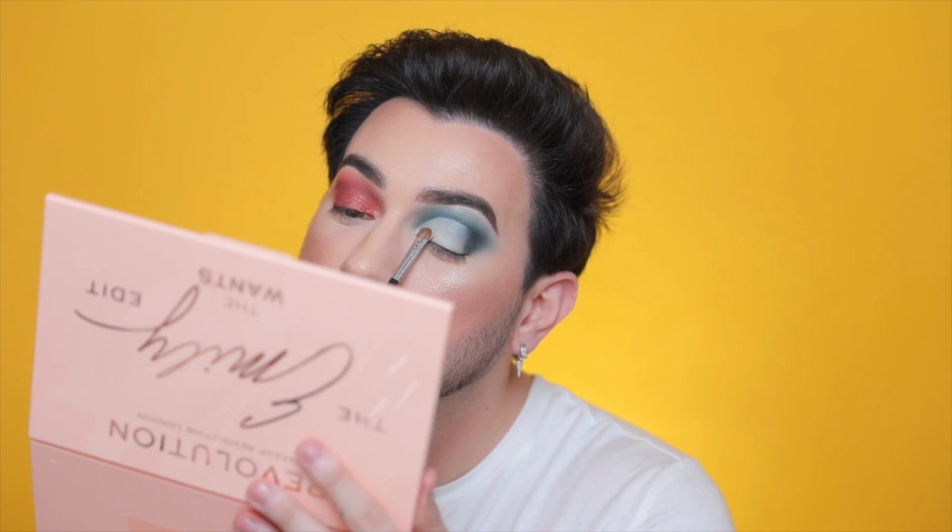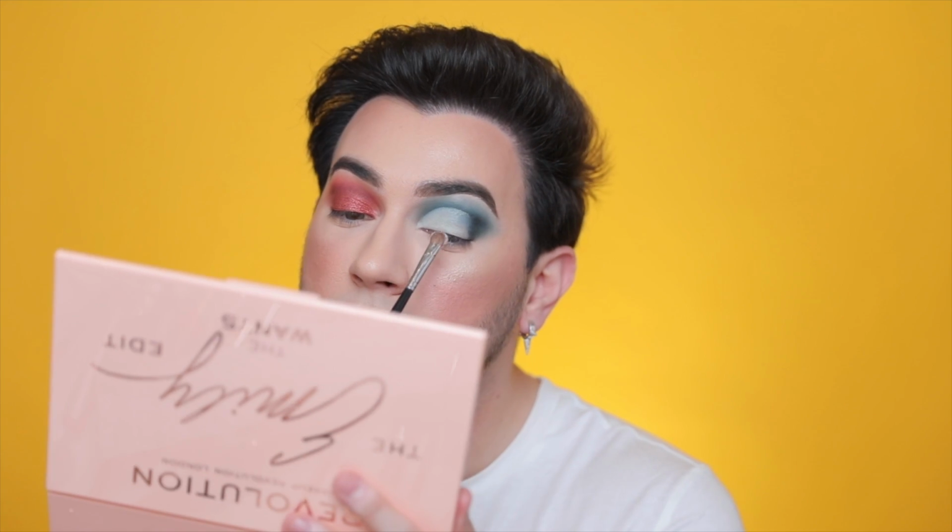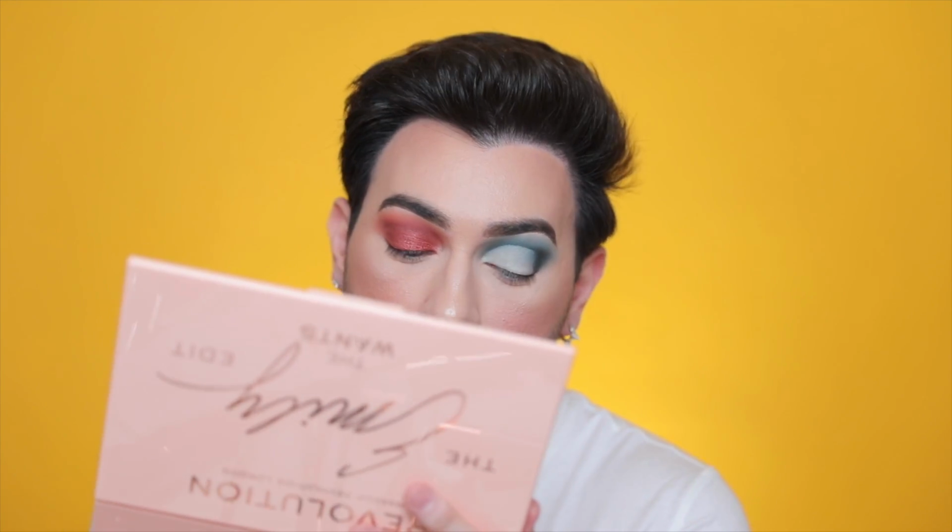No, I need a brush. What am I thinking? Come on, Cream. And that's just to really set the cut crease canvas in place. Cute. So this is what we have on both eyes so far.